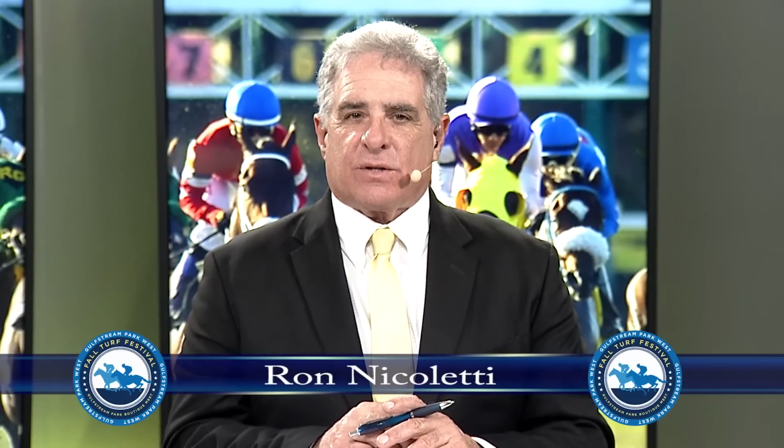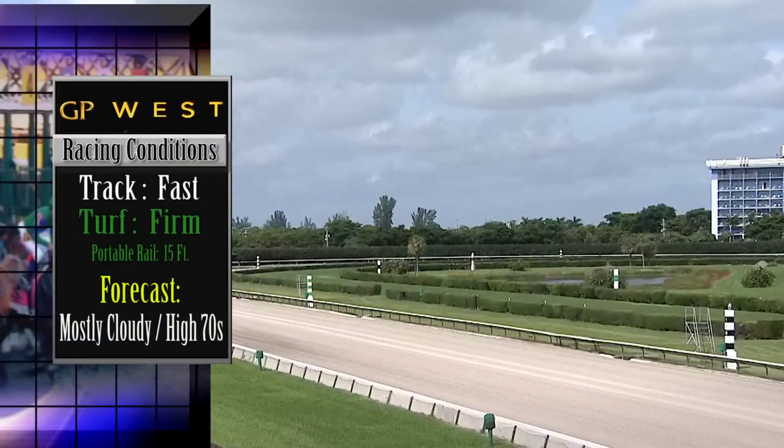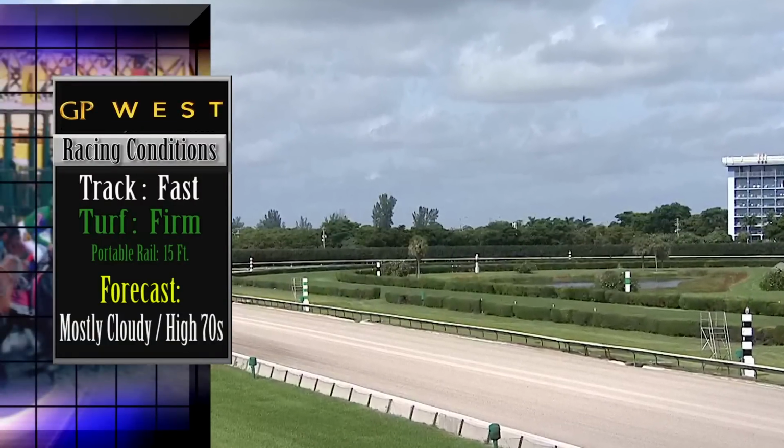We're getting ever so close to the end of the Gulfstream Park West meet, but we got exciting 8 races to look at. Let's check out those track and weather conditions. The main track is fast. The turf course is good.